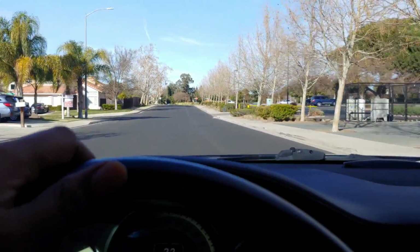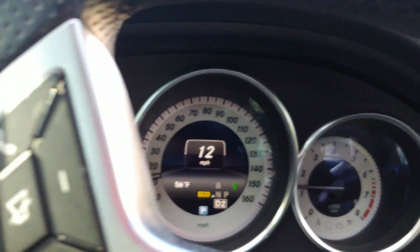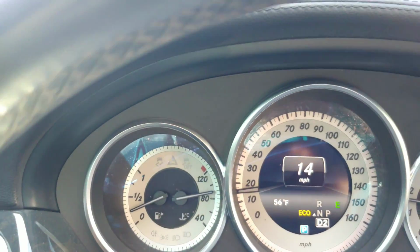So it also comes with your rear shade. And the one thing I like about it that I wish other cars had is the white dash. I love it in white. It's so sporty. Look at the steering wheel.